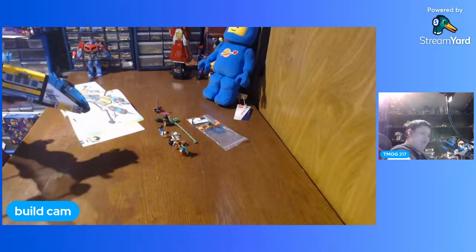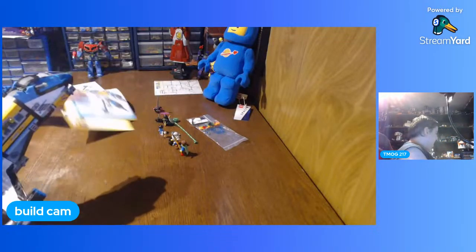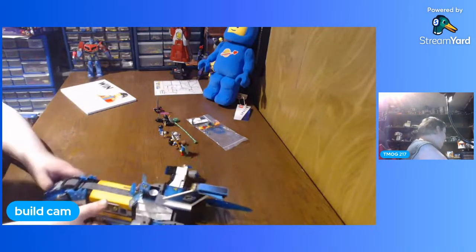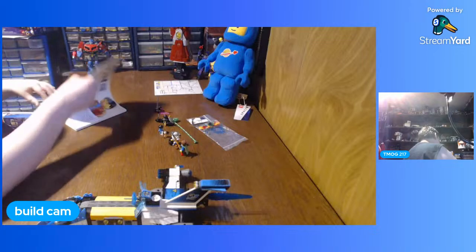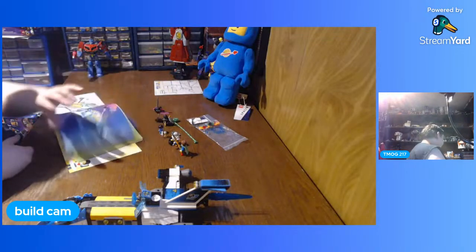Monkey on board. I like that. Figures are great. I like the figures. I don't know if I like that it doesn't necessarily tell you how to display the figures, though, which is kind of the norm with this.